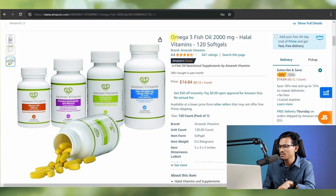And here you can see there is no brand name. You should start with the brand name, which is a big problem. And there are only 1 or 2 keywords, like omega-3 fish oil. This can be a keyword. Halal vitamins, this can be a keyword. So only 2 keywords, which is a big problem.